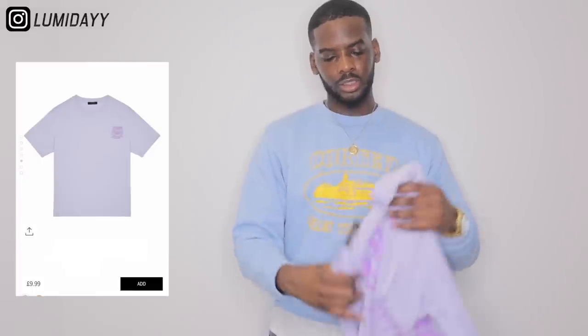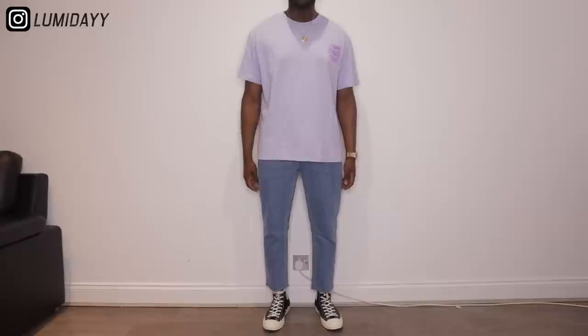I also picked up this Bershka t-shirt in a size large. You can order this on the Bershka website.